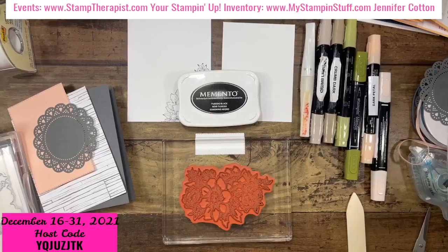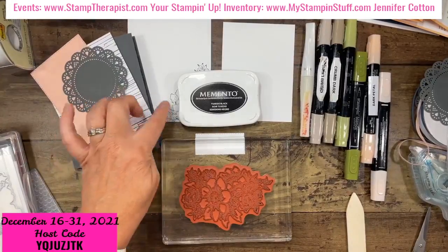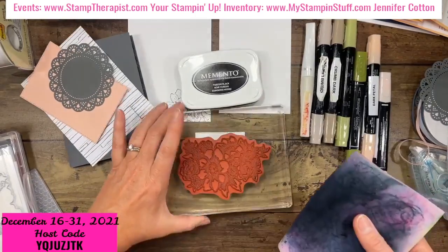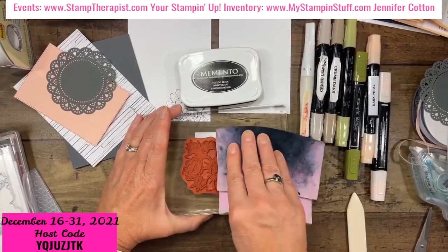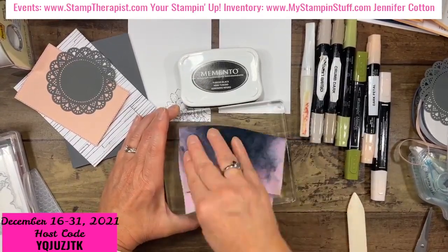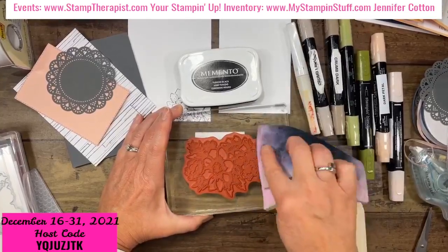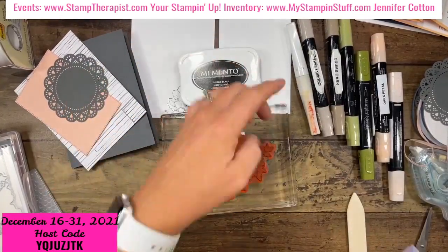What also could be confusing is you might think the inside is stamped in gray, but it is not. Now, when you're doing this at home, using your own stuff, you can clean your stamps and change whatever colors you want. But when you're in my in-person classes and you're using my stuff, everybody needs to use the same color so that my ink pads don't get messed up. So black on the inside, black on the outside.